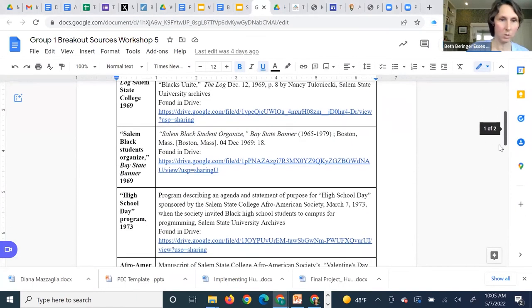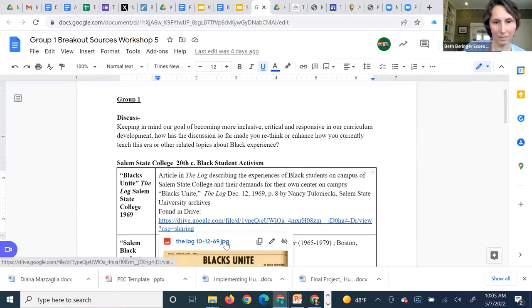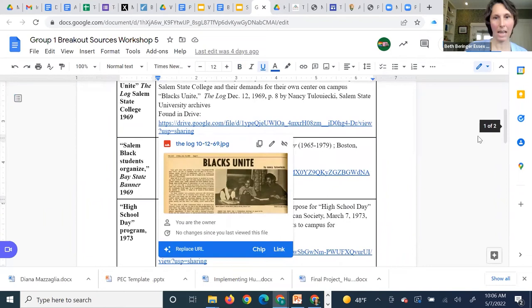There are going to be links to sources in a particular theme. And so this theme looks like it's all about Salem State College and Black student activism. There are probably too many sources for you to look at, so you might just wanna pick a couple to discuss. And you do that by going to the link here. Within the document, you can see, so it all kind of flows. And you can take a look at some of these sources and discuss them together.